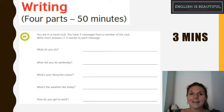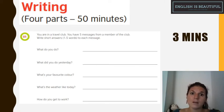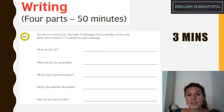In the writing, as with the other sections, the first part is the easiest. They expect only 1 or 2 words, and the recommended time is 3 minutes. It's important to control your time here because although you have 50 minutes, the later parts of the exam are more complicated. These first questions are introductory, simple questions about personal information, etc.